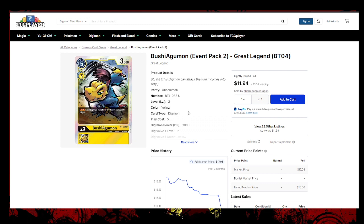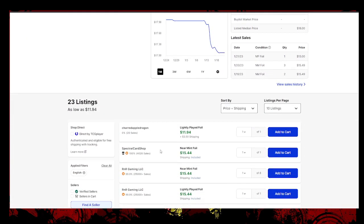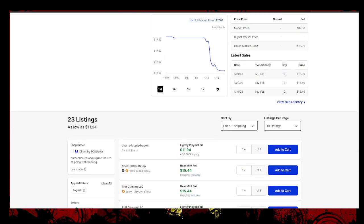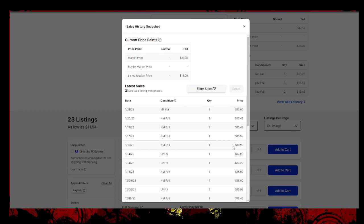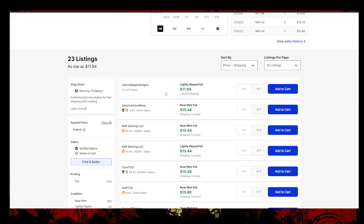This is the Event Pack 2 Bushiyangamon. It has been going down, but I'm wondering if it might start to creep back up. Over the last couple of days, it has been seeing a bit of a spike in price, and right now the lowest price is a 0 feedback seller for about $13.50, $14, $15, right around what the price of the next one is. So I do think that both of them are pretty much even with each other. I think you can probably buy from either one.